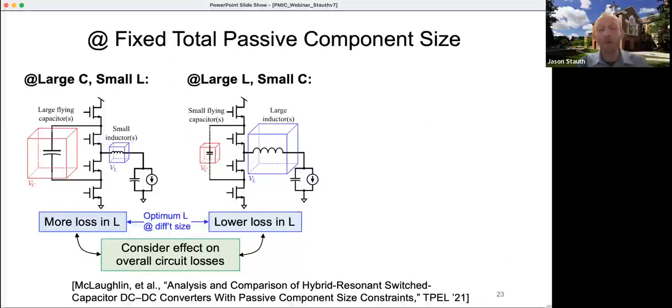So, I know that was probably a lot to digest in 2 slides, but where it goes is that at some point we need to say, if we're going to design a converter, we have a fixed volume or a fixed area or some fixed size constraint. We have to split that up between the passive components, the inductor and the capacitor or capacitors.